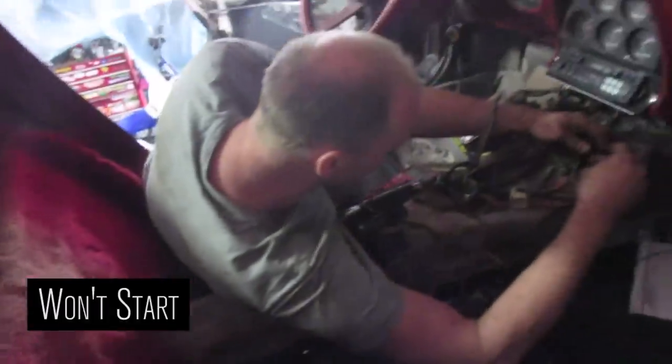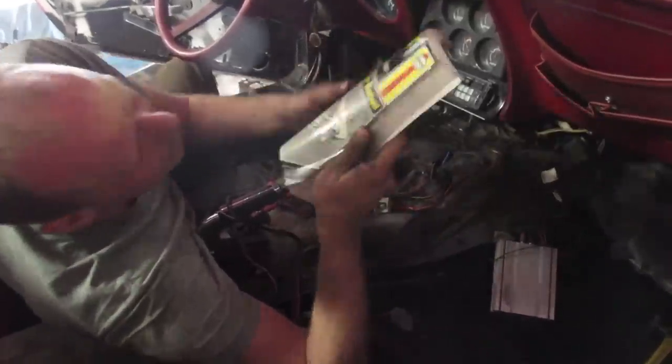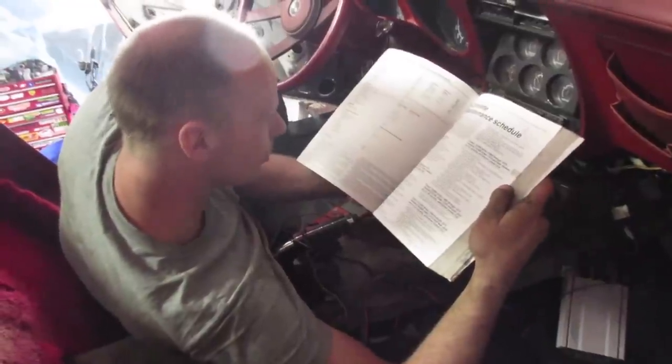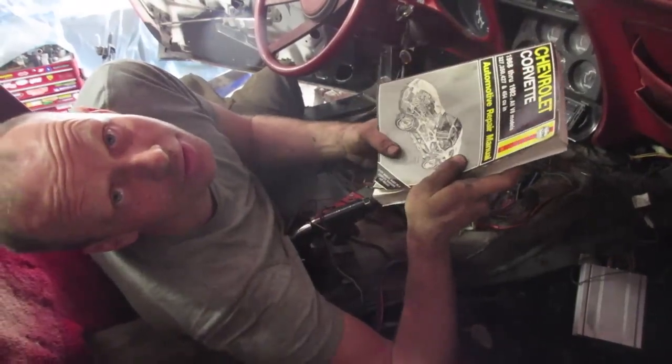Here we go. We put a new firewall behind the tank, painted the tank, painted the frame rails, new brake lines, new fuel lines. Unfortunately, this thing won't start, so the procedure for diagnosing the starting is make sure your battery is good, and if it doesn't crank over, there's an open in the system somewhere.